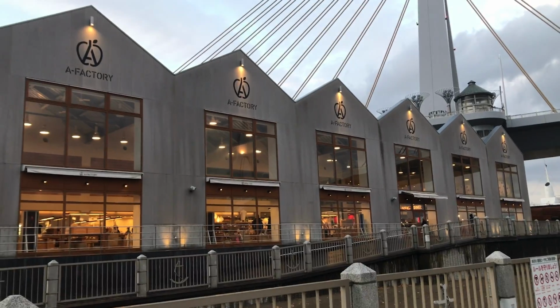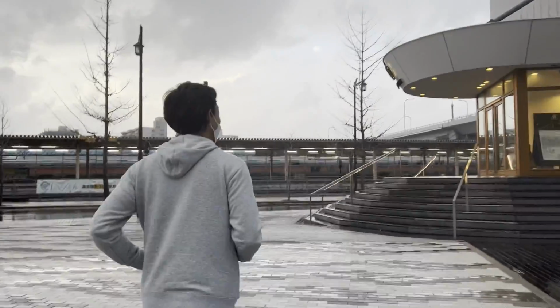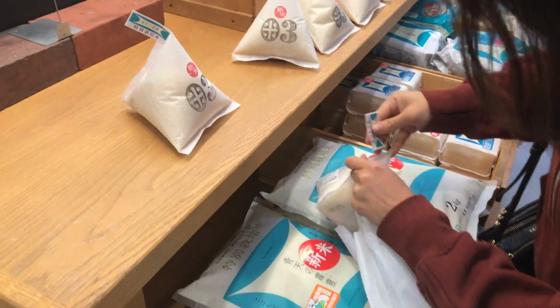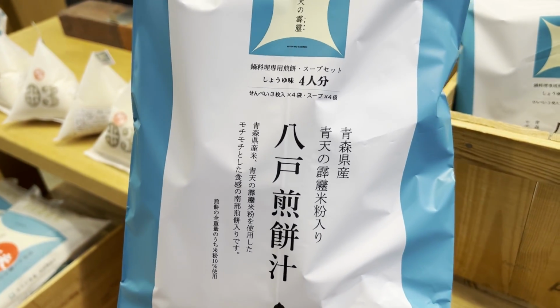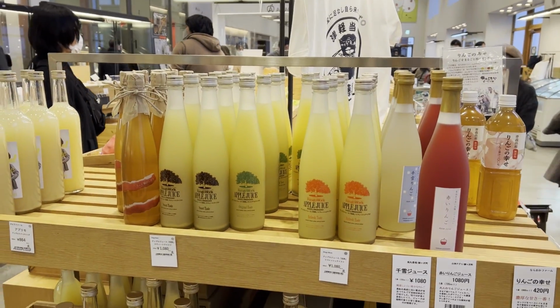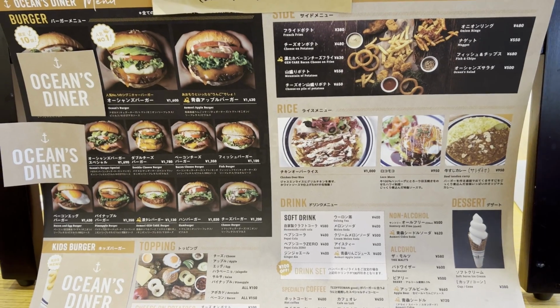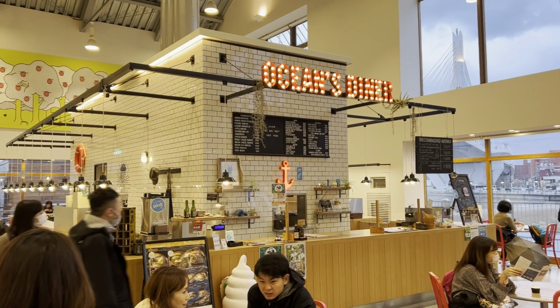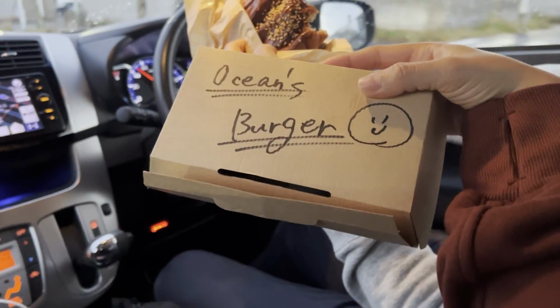In front of the museum, there is such a wonderful factory called A Factory. Let's go there for a while. A Factory. When I entered inside, there are many souvenirs lined up. It looks like there are more varieties of goods from the area than Aomori. So it might be a good idea to buy souvenirs here. There are also hamburger shops and cafes, so you can also eat here. We bought a coffee and a burger here.